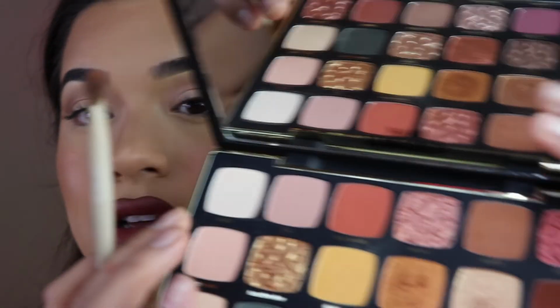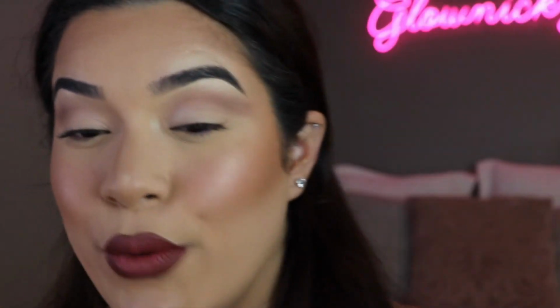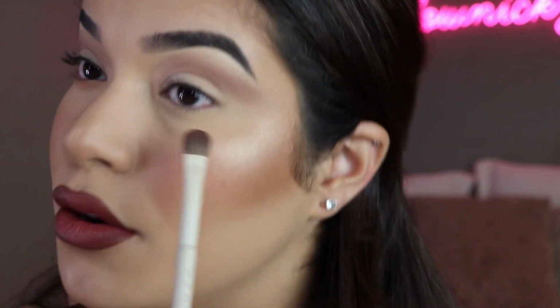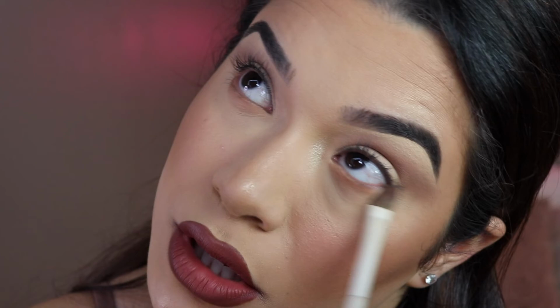I'm also going to go in at this tip and do my lower lash line. I'm going to take the shade Passion, which is the second of the deeper shades that I used. I just feel like this is too cool tone to go under my eyes, and it'll make the whole look more cool tone. So I'm going in with Passion under the eyes, very minimal, because that's normally what I like anyway, but also this look is supposed to be softer on the eyes.